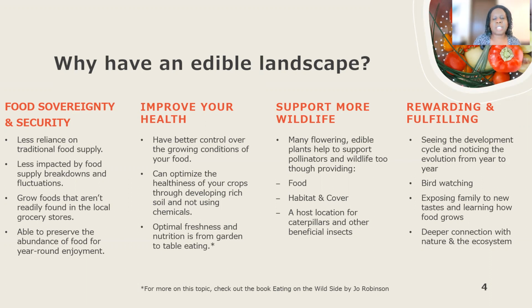Also, having an edible landscape, you can support more wildlife. Many flowering edible plants help to support pollinators and wildlife through providing food, habitat and cover, and some of them can serve as a host location for caterpillars and other beneficial insects as well. And caterpillars are a main food source of birds. So if there are no caterpillars, then the birds would suffer too.